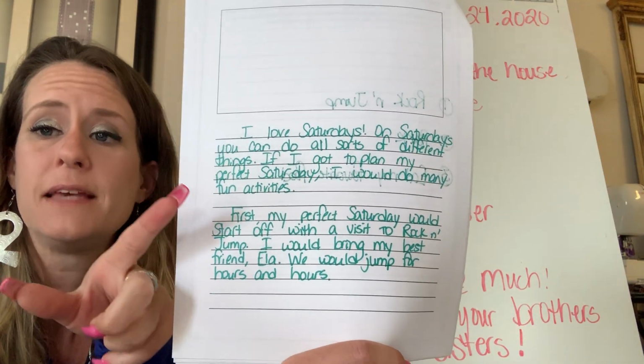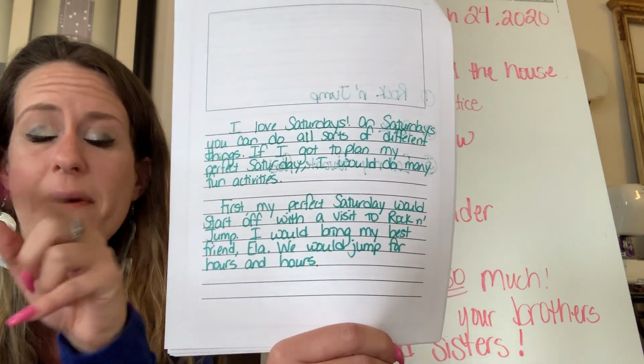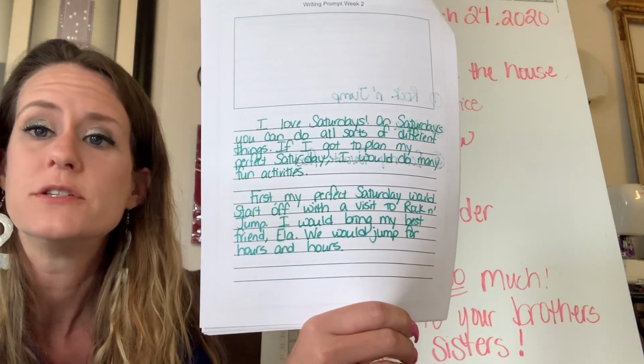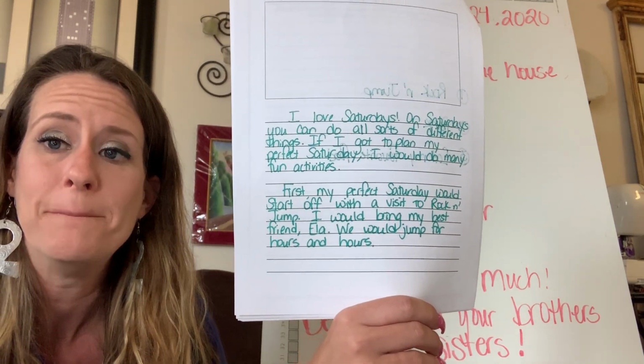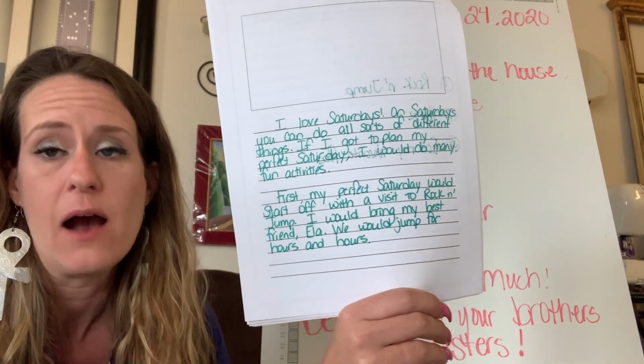Now, paragraph 2, I skip a line, I indent, and I start with the word first. Now, this is where I'm going to talk about my first thing, Rock and Jump, which you can actually see through my paper. So first, my perfect Saturday would start off with a visit to Rock and Jump. I would bring my best friend, Ella. We would jump for hours and hours.